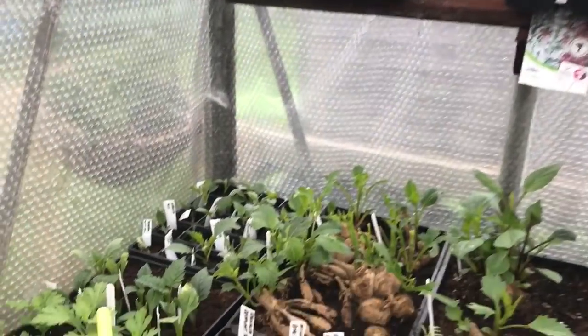I've run out of compost, so that's the reason why I've left some in the pot up there. So I need to get some compost, which I can't do today because I don't have any transport. But the other thing I was going to show you was the dahlias.